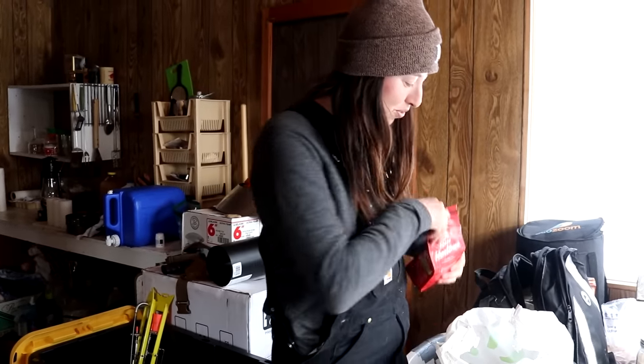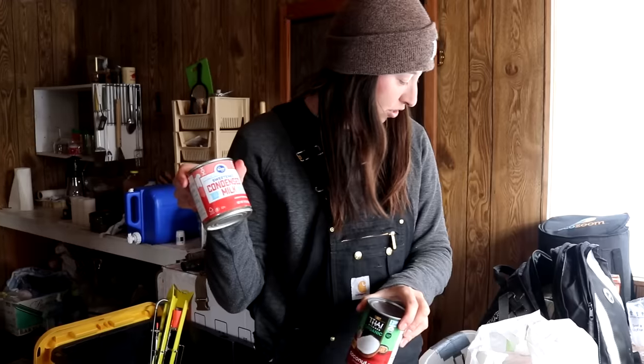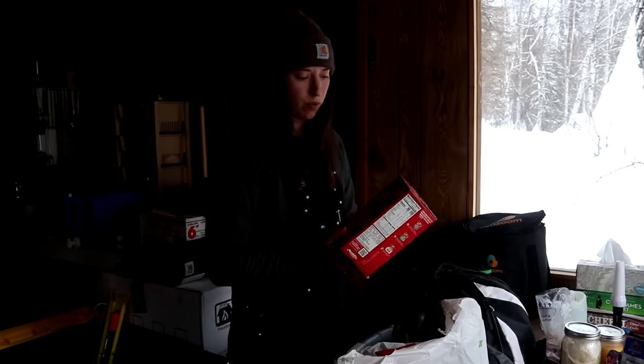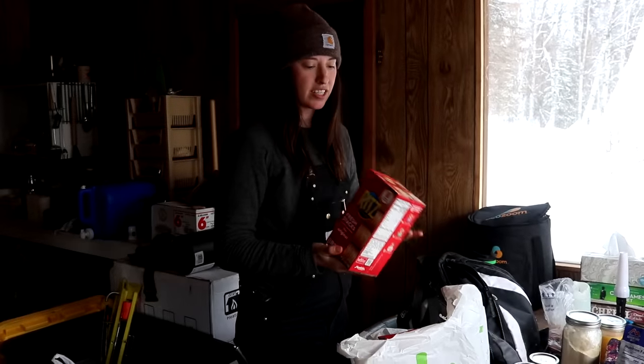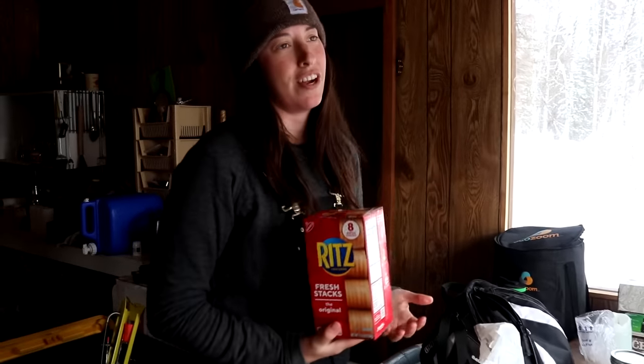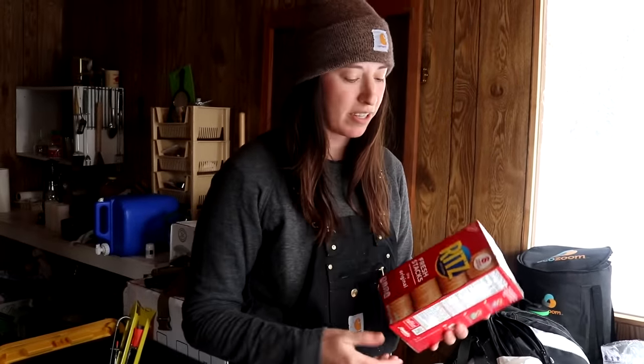We got some Tim Hortons for Eric and some coconut milk and a little condensed milk for our dessert. We've got Ritz crackers back here. We picked these up for the salmon salad. Just easy, convenient. Everything that we bring out here, there's a thought process behind it, because is it something that's light that's going to get smashed like this?